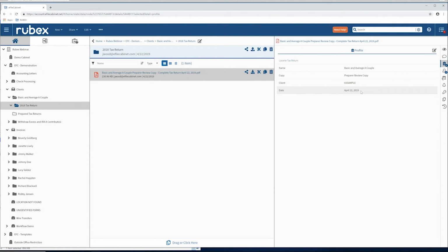And it's already shared with the client. Can you imagine having 1,000 returns that you need to process every single year, doing this with eFileCabinet and simply pushing print on your returns, and it's ready to share out with your client? It's created all of the structure, all of the information that you needed for that client, whether they existed or whether they're brand new, and it put the document into eFileCabinet automatically.